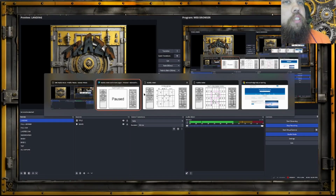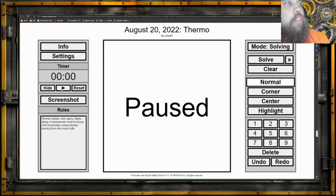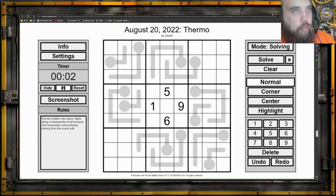Right, let's do one of these guys real quick. We're going to do a thermal Sudoku on this right here. The bulb has to have the lowest number and everything has to increase. Not necessarily consecutive, so it could skip, but it does have to increase. There is no putting down.